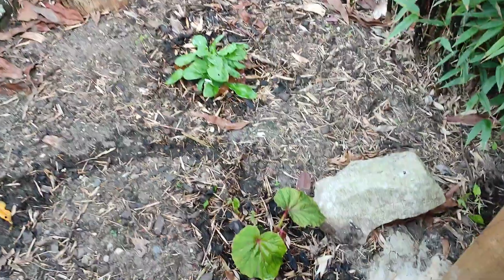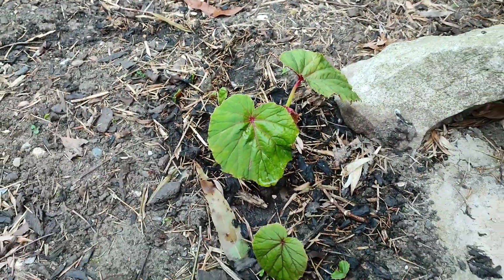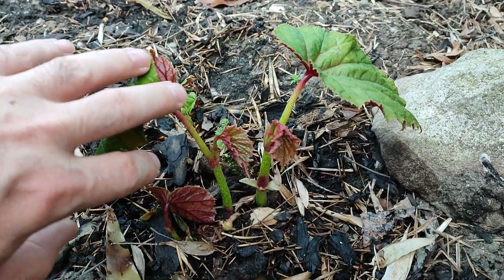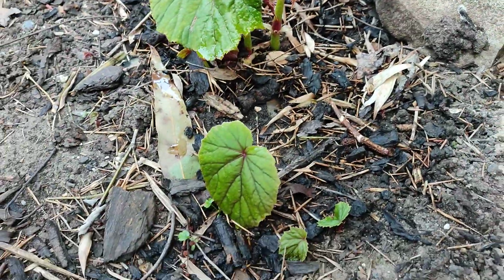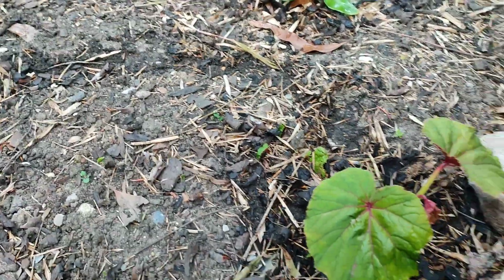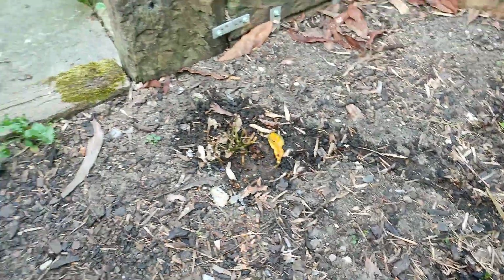The begonia is starting to sprout out now, and it's taking up a little bit more area. This is the main plant from a few years ago, and you can see it's crept out about 6 to 8 inches in both directions, so that will hopefully keep going.